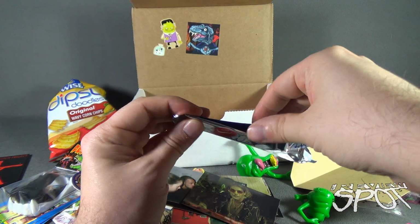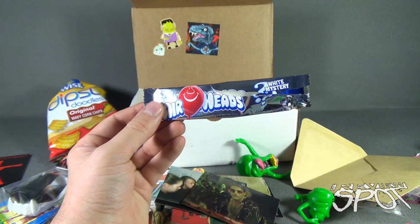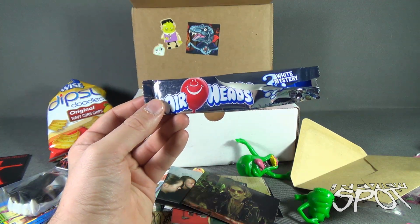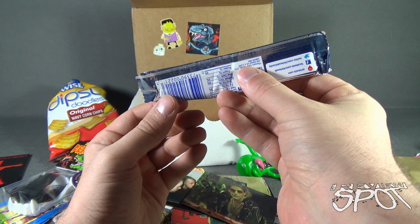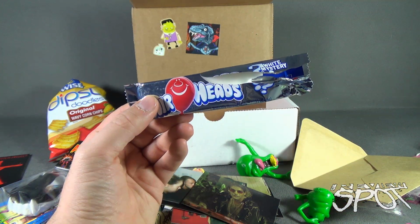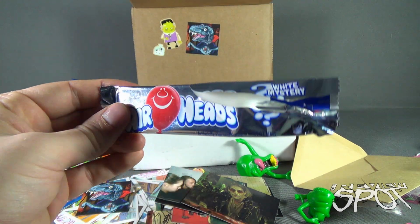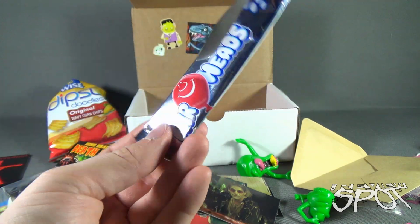It kind of tastes like watermelon. Yes, in fact, the more I try it, it is watermelon. And I don't know, it's a White Mystery. I don't know if every white mystery would end up tasting like watermelon, or depending on what packages you would get, they would be different flavors. There's the white mystery. Mystery has been solved, at least my pack has.